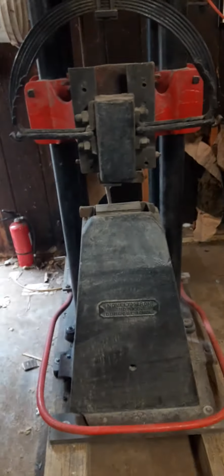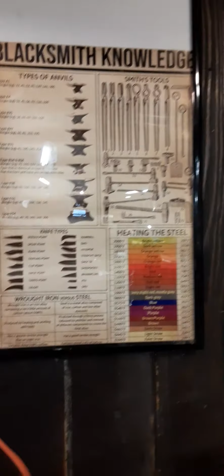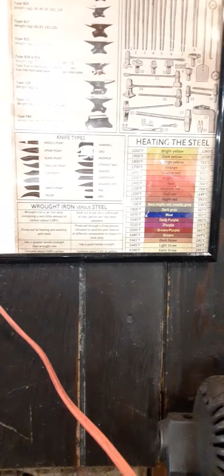Here is our main entrance, and right next to it we have a Novelty Ironworks power hammer, circa 1914, I believe. Right next to that, we have a nice old style poster with some false information, some true, or mostly true. Some of it's not quite right, like the heating chart here and the carbon content down there. It's not 100% accurate, but it's close.